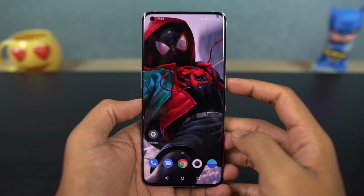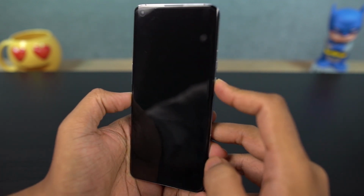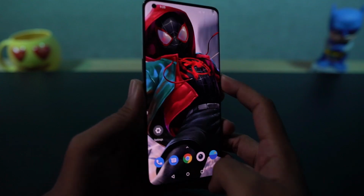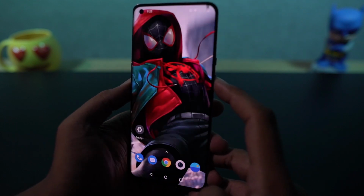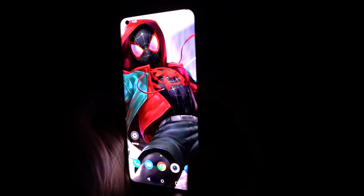Going on next, we also have the face unlock feature. In good lighting conditions, it's super fast, it almost instantaneously unlocks the phone. Even in low lighting conditions, it is pretty fast, unlocks the phone in less than a second. Even in complete darkness, it's still pretty fast and definitely usable.